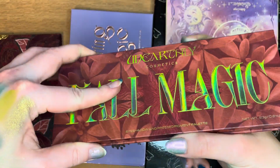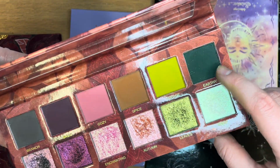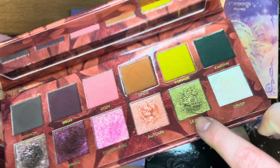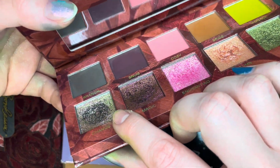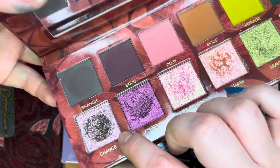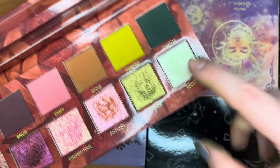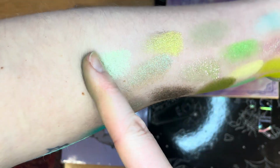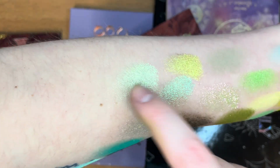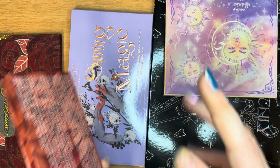Then I have this Fall Magic palette by Unearthly. Very fall appropriate, wonderful shades. Love this deep green called Earthy. Leaves, also absolutely stunning. This shade Change, which has a little bit of green going into this purple, and it has that neutral flip in it. That I absolutely adore. And then the shade Crisp is one of my favorite highlighters. This is beautiful. I know I've already swatched something like this a million times, but I just really, really enjoy these shades. These are one of my favorite shimmers when it comes to greens.